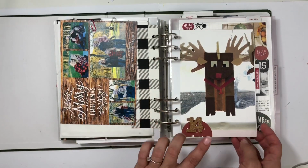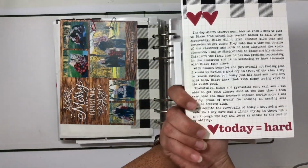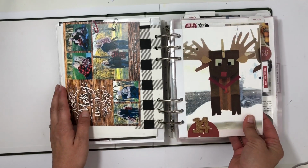And then this was 14, and I did some artwork, and then I just did some journaling about the hard day and just not feeling good and how it was just a rough day. So I just slide that in. So yeah, I loved making it.